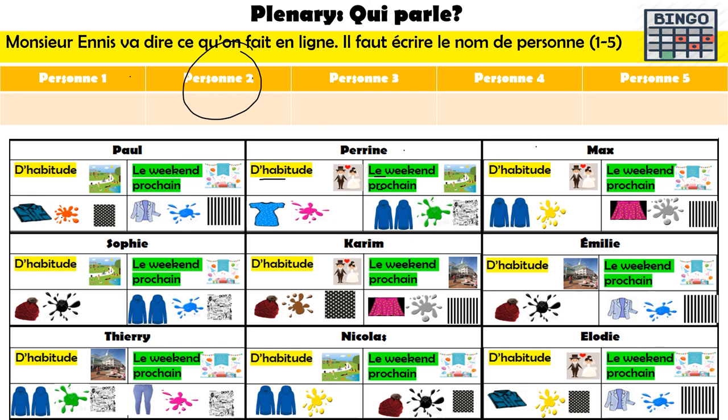Person numéro 3 dit, d'habitude, pour aller à un mariage, je pars un sweat à capuche jaune. Le week-end prochain, pour aller à une fête, je vais porter une mini-jupe gris à rayures. Okay guys, that was tough.